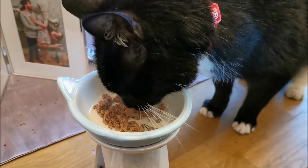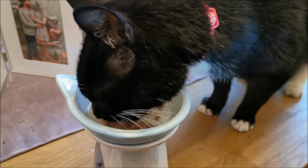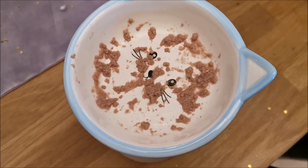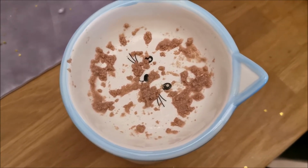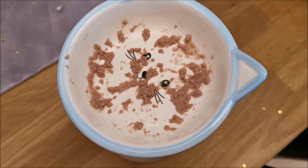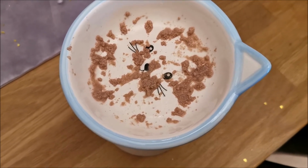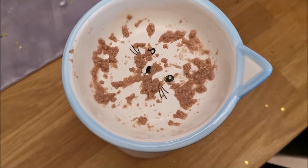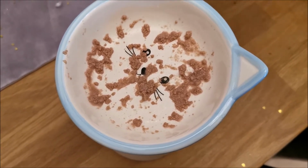He seems to be more enthusiastic about it. We'll see if he finishes it. There is a bit left over, but not as much as he left with the other ones. I did end up adding a bit of warm water to it though, because I think he was just sort of pressing it down with his mouth instead of eating it when it was a bit drier and firmer. So he preferred it with a little bit of water mixed in.